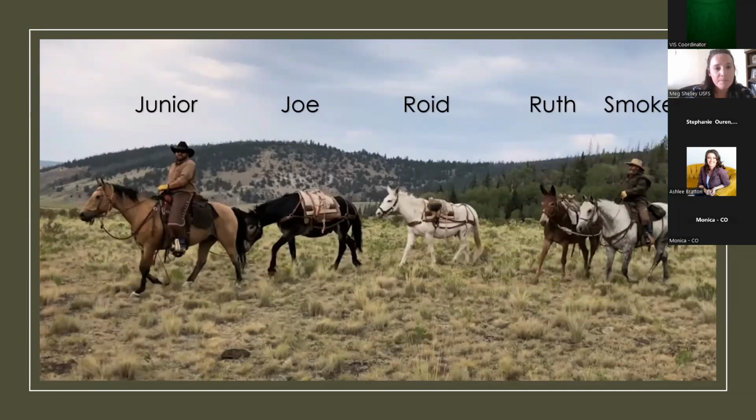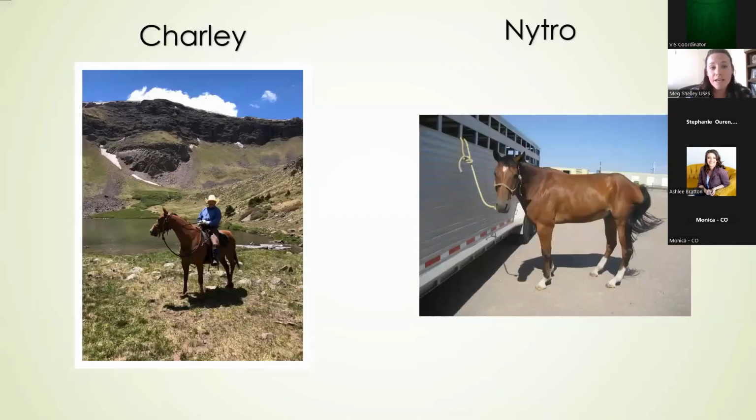And then Smokey is one of their favorite horses that they have down there. He's really solid. And then the photo on the left is Charlie. That's up at San Francisco Lakes. That was at our horsemanship training last summer. And that's Luciano. He's the rangeland technician down there on him. And then Nitro is one of their other horses.